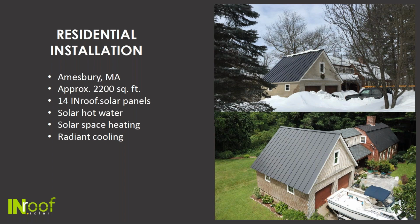I don't think the system is big enough to get through January or December, but at this time of year, it was working very well for all of the space heating. In another month or so, we'll be going into cooling season, and we'll be running the system in reverse. We still will collect the heat for domestic hot water, but there will be days when it's too hot and we want to get rid of heat out of the house, so we'll be rejecting it back up through the roof.